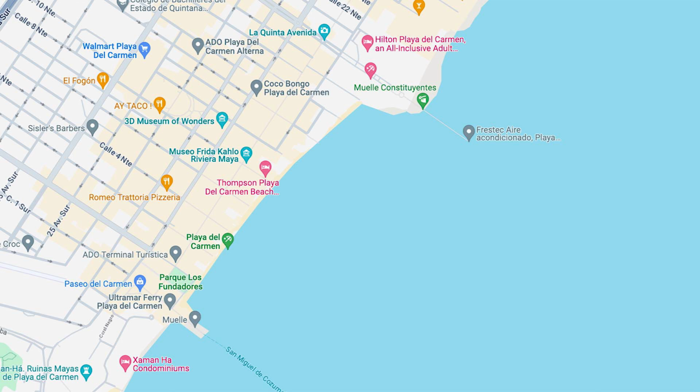Now just for context, we have a map here, a map of Playa del Carmen. I'm just going to circle this section right here. This is the Hilton. Now this is normally where I would do my beach walk in order to look at the seaweed situation.